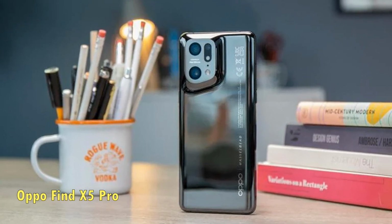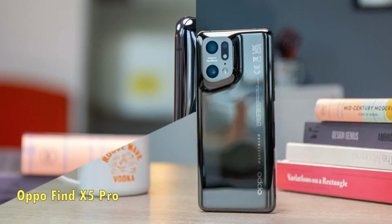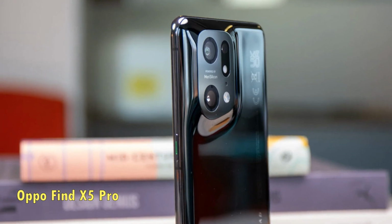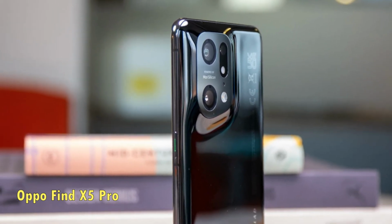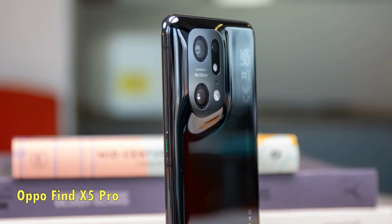It feels very solidly made and nice in the hand, with a relatively narrow width that makes it easier to use than some larger rivals. But it is a touch heavy compared with similar-sized models from Samsung and others.